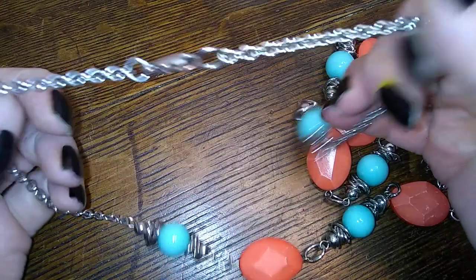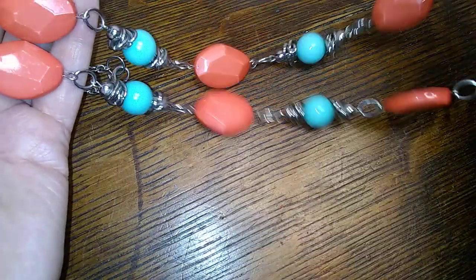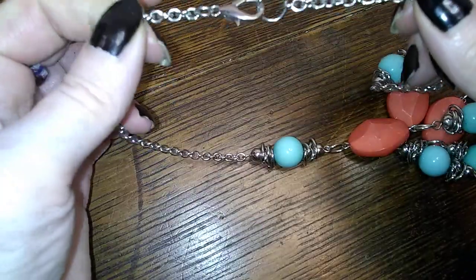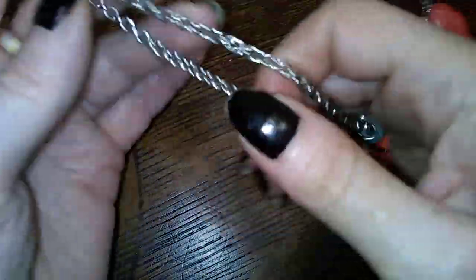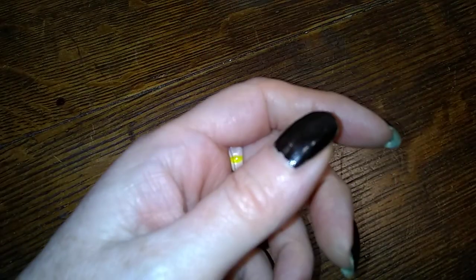Okay. This one has no tag. It's a beautiful combination of silver tone, coral, and blue, and it's all resin and plastic. Except for the silver tone part, that's metal. It's in really nice shape. It's creepy. Nice one. A lot of beaded stuff in here for it being a metal lot.